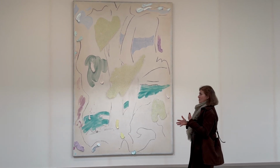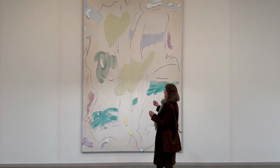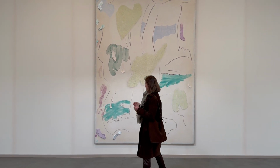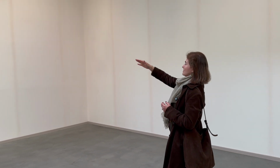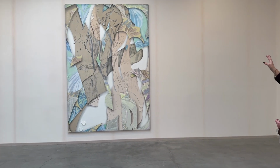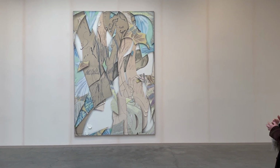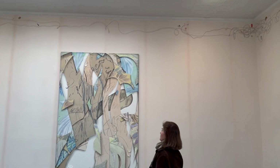And her work is also very self-referential, so you will see drawn lines, you will see painted elements that are built up from the canvases. You have the paintings in conversation with the decoration, those kind of tendrils that in fact are electrical cords hanging around the edge of the gallery.